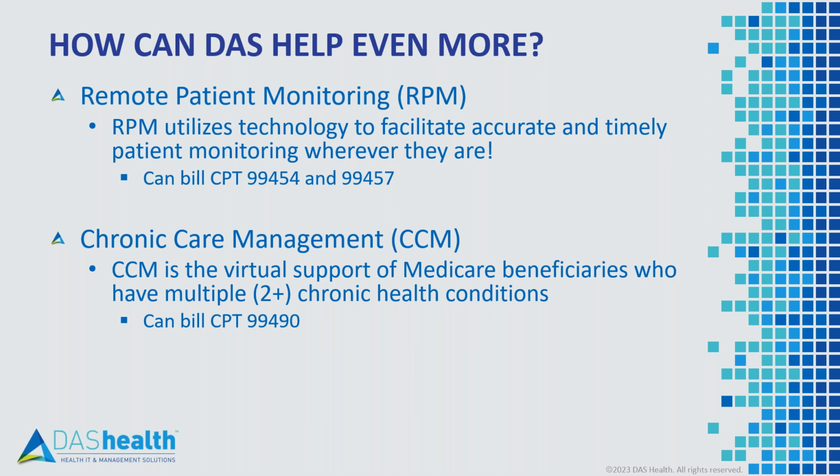So both of our solutions have $0 upfront cost. We provide you with a list of eligible patients at your practice, and then we gain your approval to reach out to them and enroll them in either program.